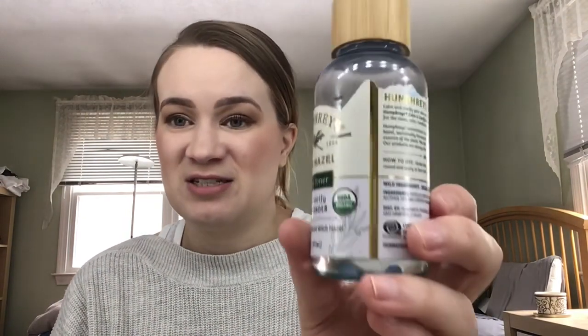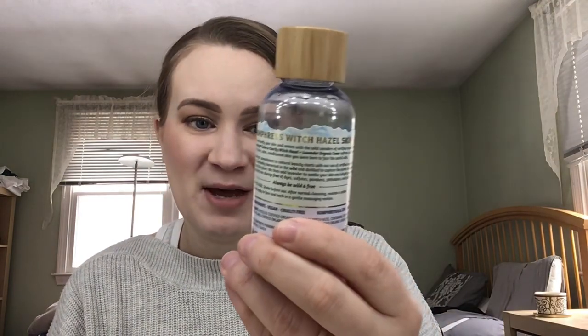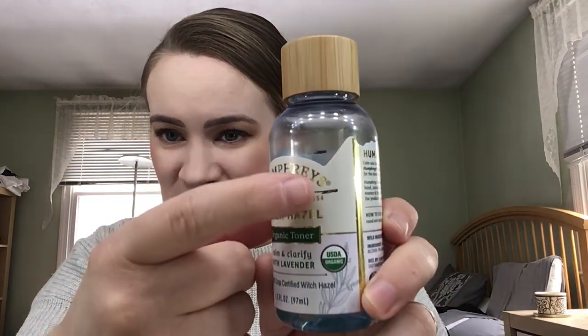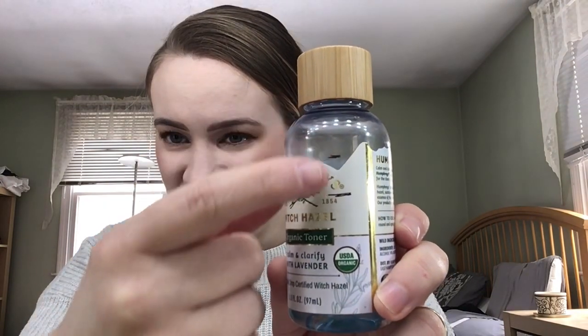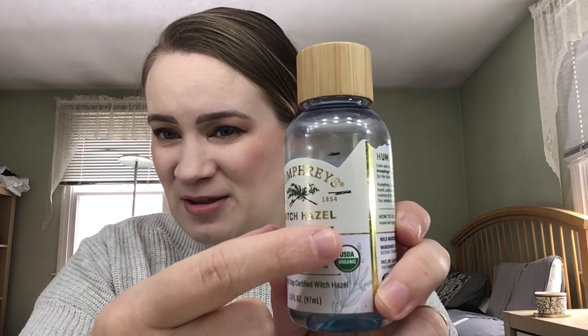I also don't see this toner being finished. This is from Humphreys. It's a witch hazel toner. So I was up here, now I'm down here, but again, based on how much progress I've made in 1 month, it doesn't seem like this is going to get finished. But again, I'll keep using it, I'll try, and we'll see.